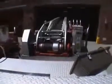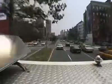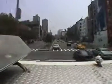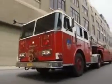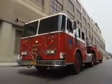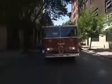The Ladder 5 crew pride themselves in maintaining a response time of less than 4 minutes to any emergency. To do this, they have to move fast, and that's where the tiller truck excels. The truck makes things seem a lot easier because it's a marvelous machine, actually. It just makes our job a lot more efficient. For this area, there's no substitute.